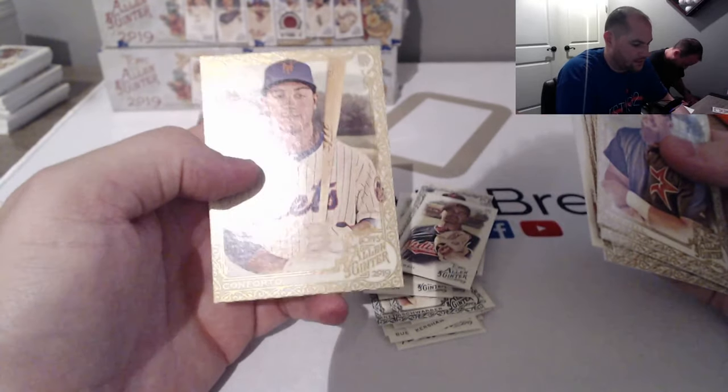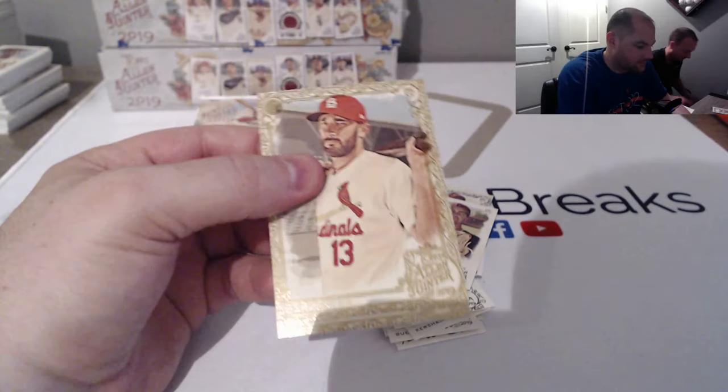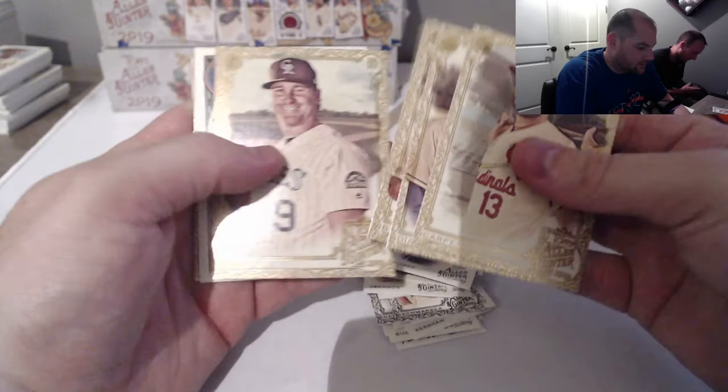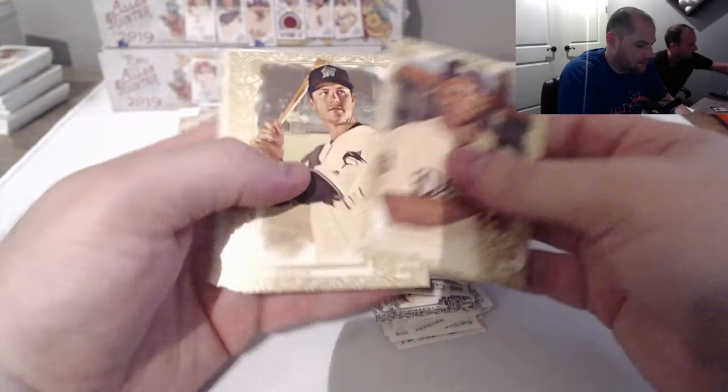Wow, that's a case hit. I actually like that card, that's good. But what Conforto card, I don't know. Twisted Smoke, a little Koufax. Ooh, the Griffey Gold. That looks cool. Muncie.